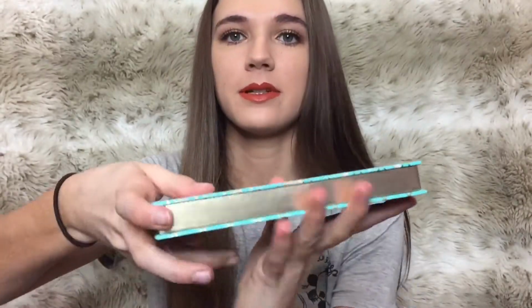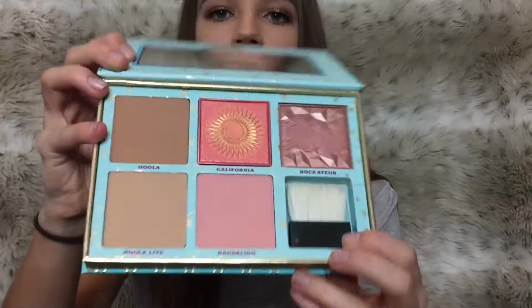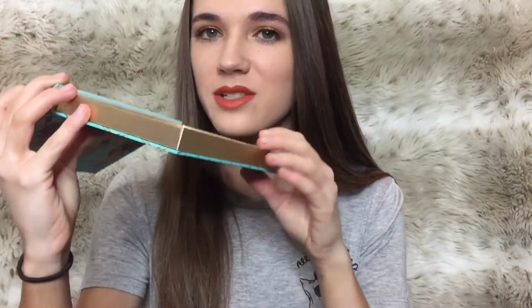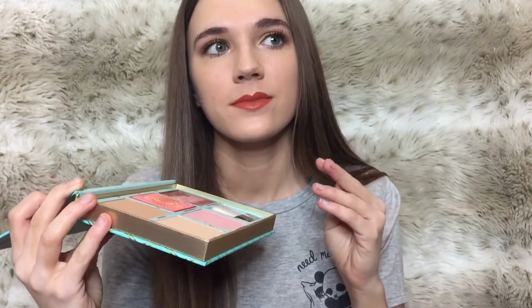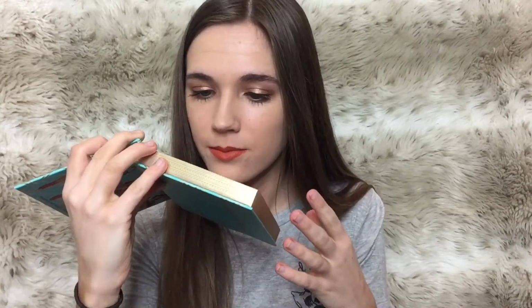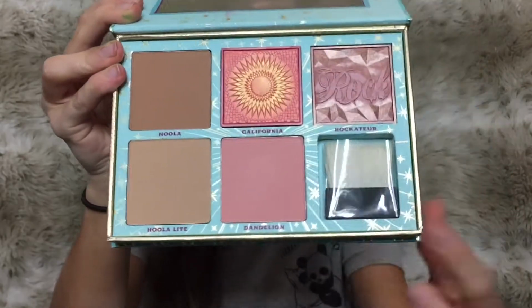And when you open it up, got this big mirror right here, and then it's got kind of a weird smell to it. It's not really bad, but it's not like a food smell. It's almost like a floral smell. I really like it though. Anyway, so here you go. You have all 5 in your little thing here.